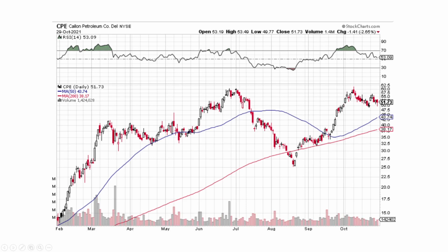Callon Petroleum, again, a little hammer pattern going on. Kind of a cup and handle pattern that's developing. I think it looks pretty good. Hopefully oil can move higher and natural gas in the upcoming weeks, and these patterns will break to the upside.